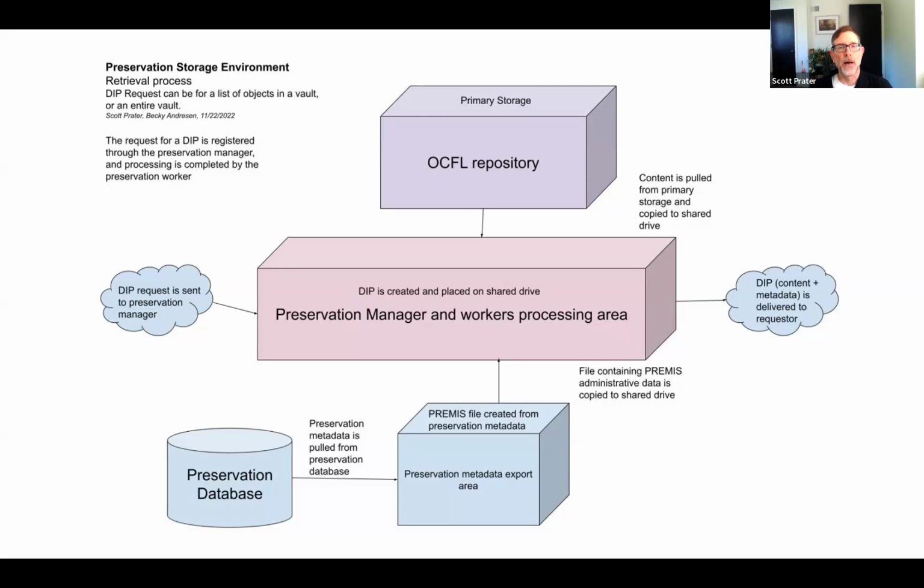The idea is that if we get a request for a DIP, we would pull that off of our local primary storage, the OCFL repository that our campus has. And we would only go to the AWS S3 in the event of a really big disaster where the local OCFL repository is not available. Because as everybody knows, if you're pulling things out of Glacier, you're going to get charged a lot for that. Our local system, we don't have any charges for retrieval. So that makes it pretty cost effective there.